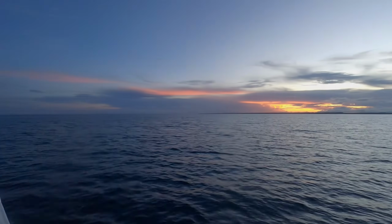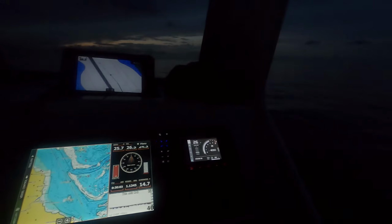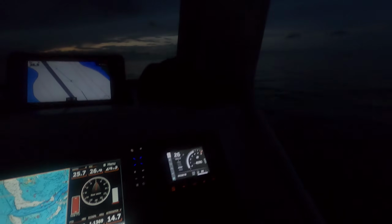While the weather was in our favor, we all decided to push further south into the night to reach an island so remote that we would have it all to ourselves.